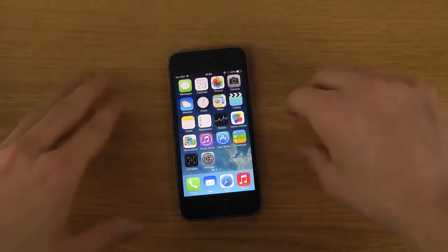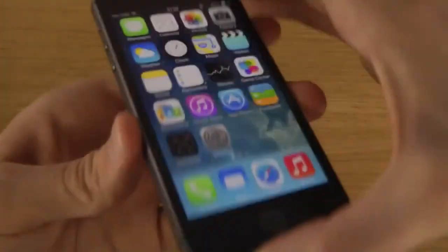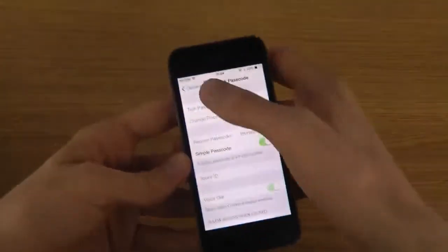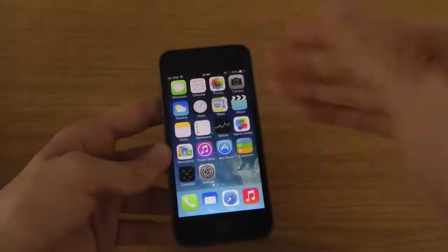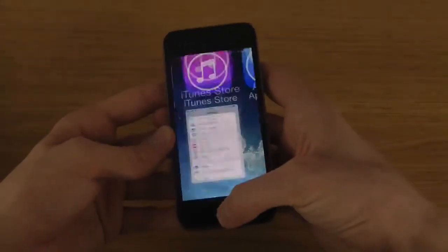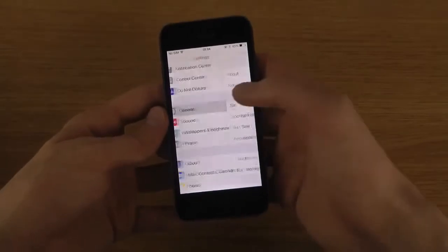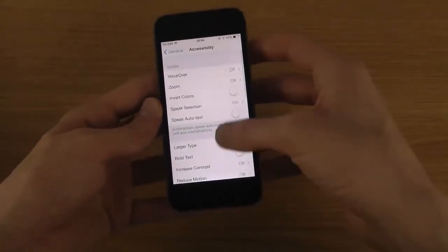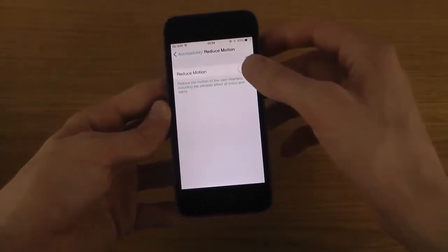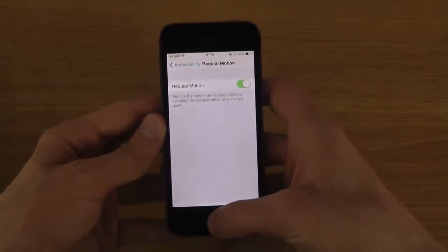Another addition here is reduce motion now. If you don't like the motions, the parallax effects, like when you're shaking the device you can see icons moving, and when you go in and out of apps you can see that kind of effect, some people don't like that. So what you can do is go into general accessibility. That fix reduce motion now, which will disable a lot of these things, the motion of the user interface. So it's even better now than in iOS 7.0.2.